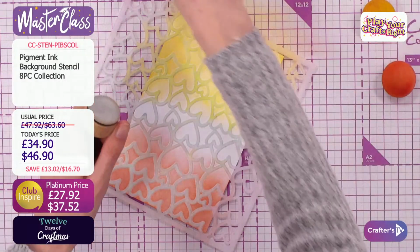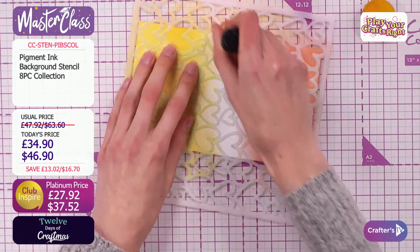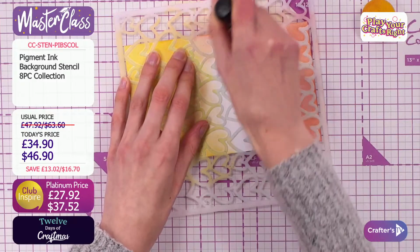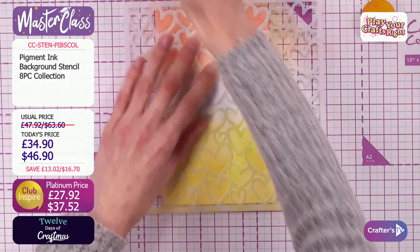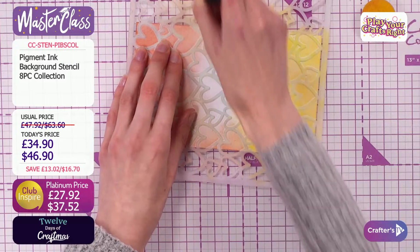So I'm just changing my sponges just because I don't want to contaminate them. It's always good to have a different sponge for each of your different colour groups of inks. So one for your yellows, one for your oranges and your reds and all your different colour groups. It makes it a lot easier. Do you have to wash them or clean them, or as long as you're using them for the same colour, can you just leave them?